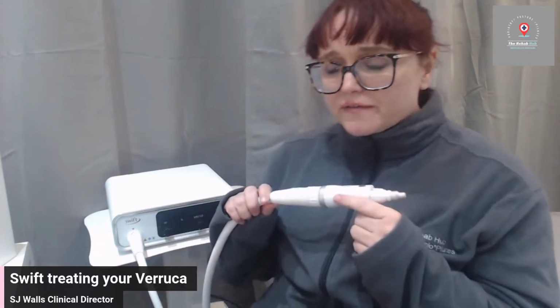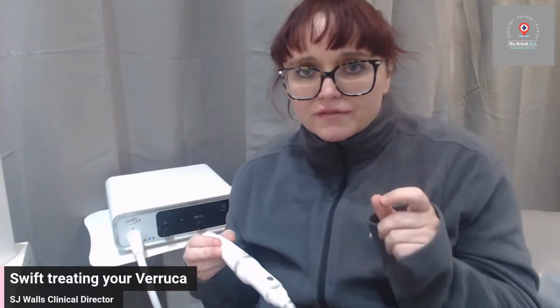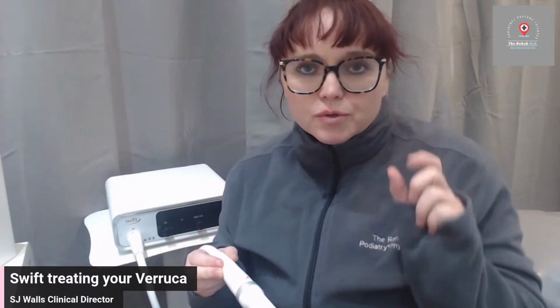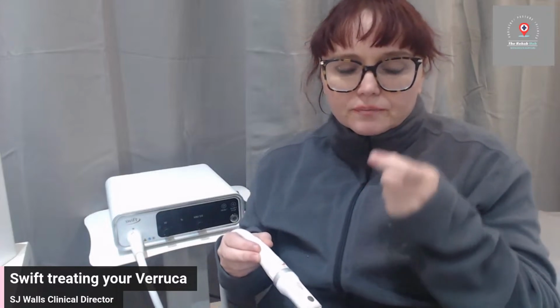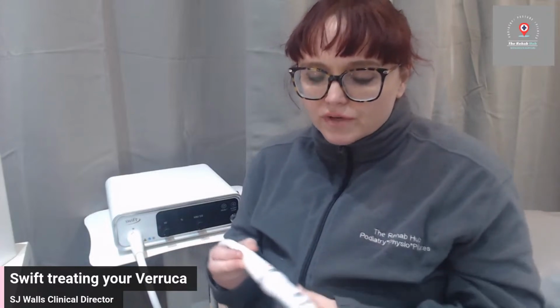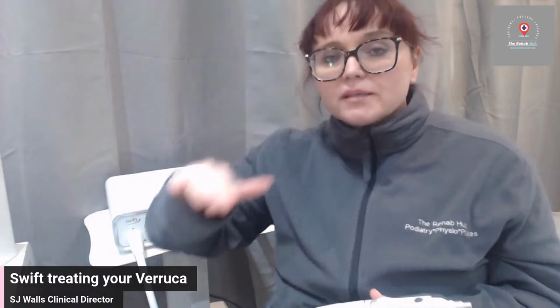Now, we've gone for Swift for a few different reasons. Prior to using Swift, our conservative, non-surgical treatment was utilising a solution that we put on that essentially mummifies the verruca. We've moved away from this for a few different reasons. The main one was that you had to go home and do stuff every single day, twice a day. And if you didn't do what we asked you to do, then your results would go down. And then you have to come and see us more often.